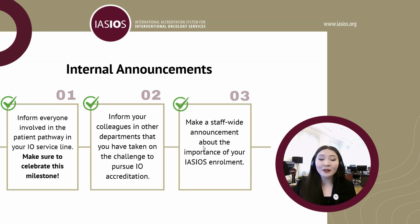And step number 3 is to make a staff-wide announcement. Make sure to announce this achievement to the whole staff so that the hospital administration is aware of your department's priorities and can celebrate alongside you.